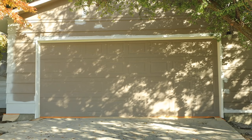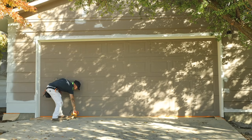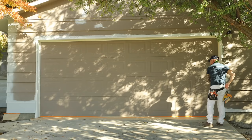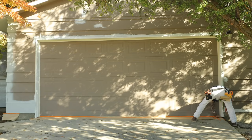And then here's the next thing I get asked all the time. I put two rows of paper, and this is what I've been doing for 20 some years, spraying the doors, and I've never got overspray outside the paper onto the concrete. This is just a matter of using the right tip and the right pressure. Don't spray in the wind.